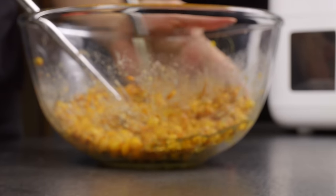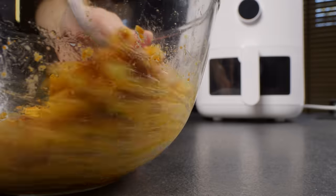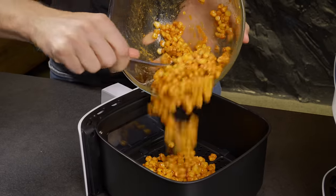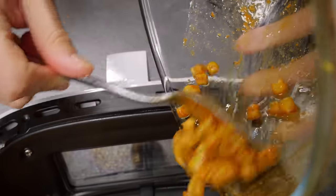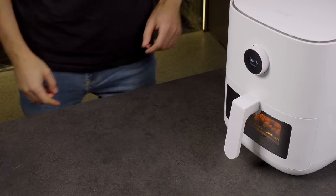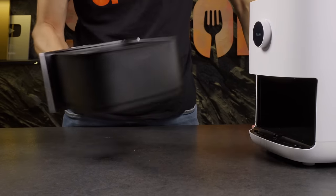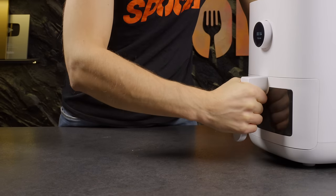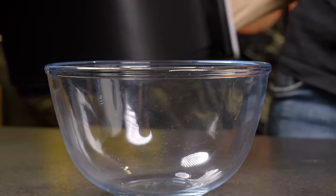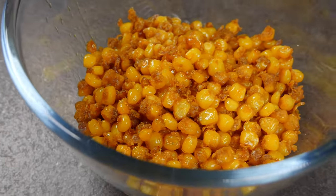Add some olive oil and mix again. Now, place the mix in the air fryer and cook at 190 degrees Celsius for 12 to 15 minutes, shaking halfway through. In just a few minutes, you can enjoy crunchy, richly seasoned corn, perfect for snacking, salads or tacos. It's a delightful alternative to the usual boiled corn on the cob.